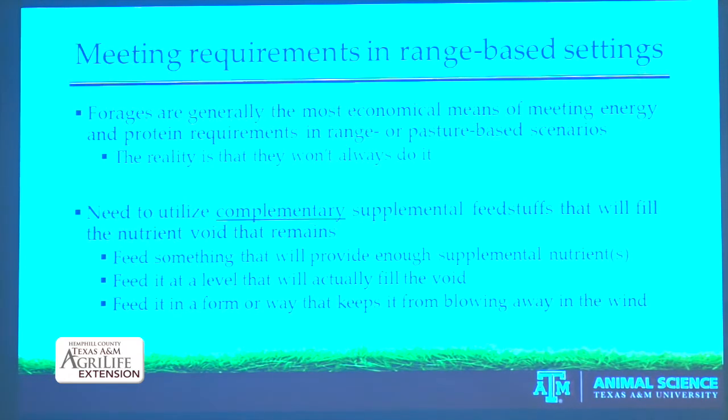A couple things. We got to feed enough of it to fill the void. If we don't, we may help, but we're probably not going to get to where we need to be. And then the other thing, which I think you all can probably appreciate, is that we just got to think about feeding it in a way that's going to keep it from blowing away in the wind. Because that's a really, really expensive way of putting fertilizer out on the ground.